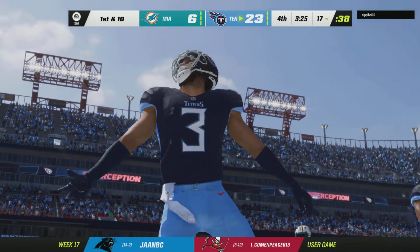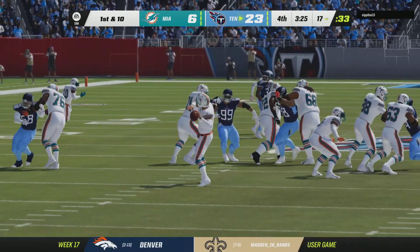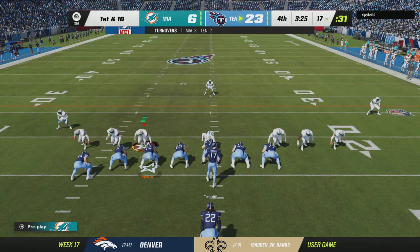Picked off by Caleb Farley. And the Titans are going to get the football back at their own 17. Well, that's 3 picks he's now thrown in this game.